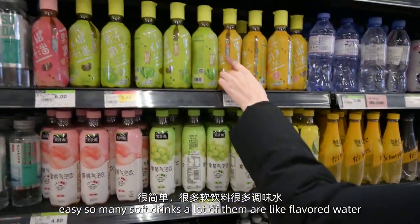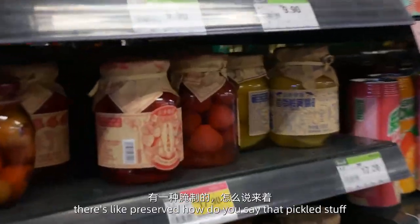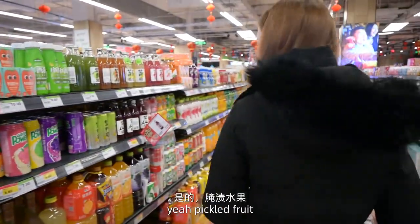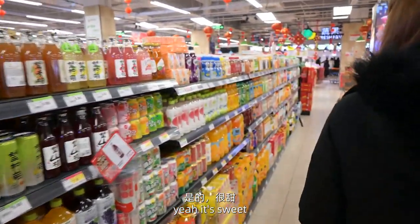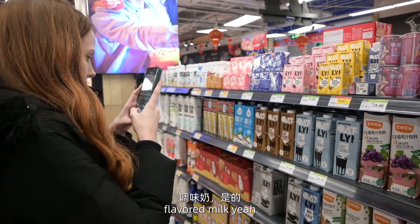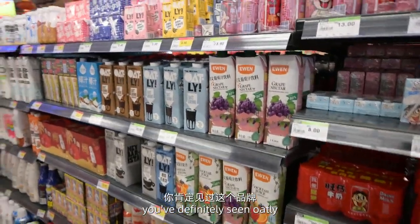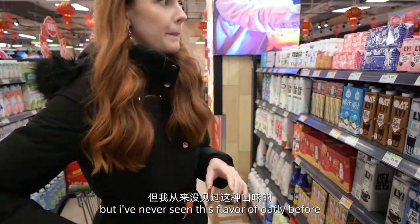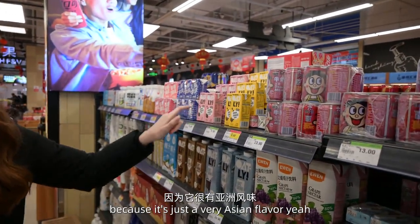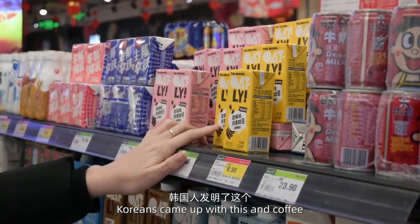You see so many soft drinks. A lot of them are like flavored water. And then there's like preserved, how do you say that, pickled stuff? Yeah, pickled fruit. Yeah, it's sweet. But you can see these are juices, milk. Flavored milk. Yeah. If you live in Scandinavia, you've definitely seen Oatly, but I've never seen this flavor of Oatly before, because it's just a very Asian flavor. Yeah. Koreans came up with this.